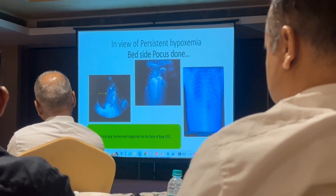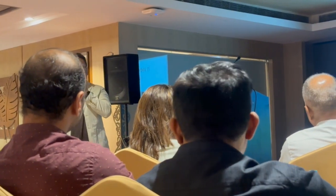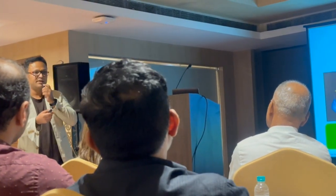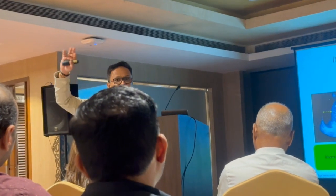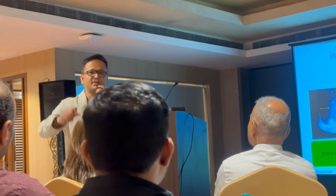So this is how the availability of the lung ultrasound has changed the definition of ARDS in 2023, right? Previously it was not there, and that is why we recommend, wherever you have a suspicion of ARDS and you cannot find the findings of bilateral heterogeneous opacities on X-ray, you should confirm with the lung ultrasound.